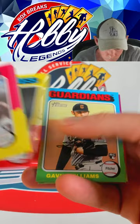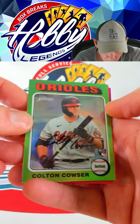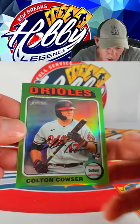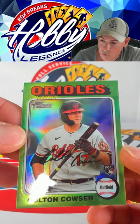Oh, man, the Orioles. Oh, man. Colton Cowser on the chrome card to 575, 348 of 575 for Colton Cowser on the rookie chrome. So there you go, O's. We got Jordan Westberg and Colton Cowser in this same six boxer.